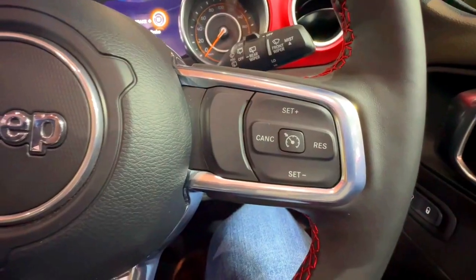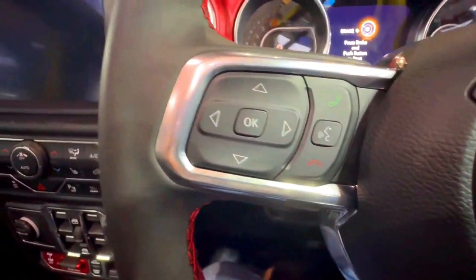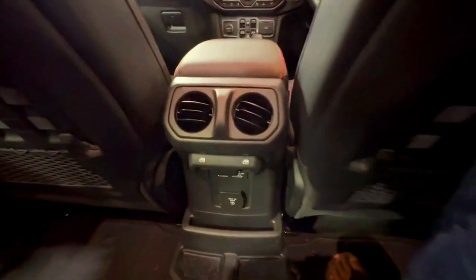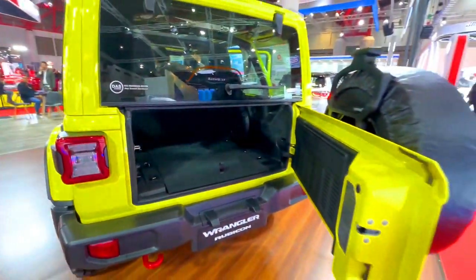Price. The pricing for both vehicles can vary depending on the trim level, optional features, and regional variations. Generally, the Jeep Wrangler Rubicon tends to have a lower starting price compared to the Land Rover Defender.